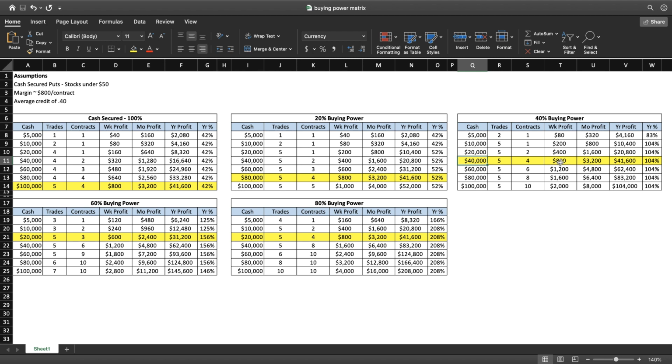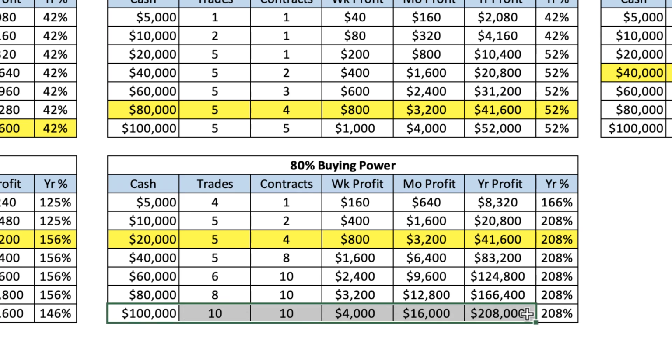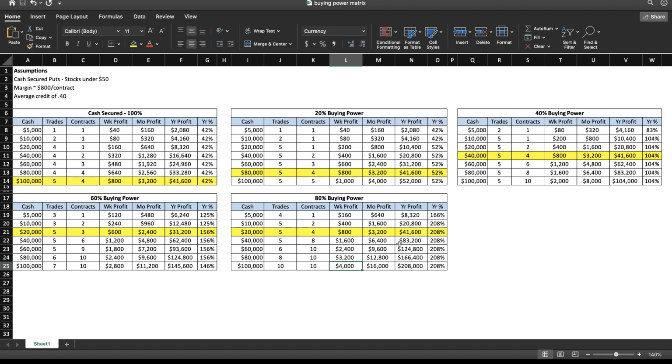If you remember from my video a few weeks ago, I had a week where I made $4,000. And the only place on here you see $4,000 is here, under 80% buying power, a $100,000 account. Well, I don't have anywhere close to a $100,000 account, even though I do use my buying power that high sometimes, but my account size is not that big. So it just so happened that that week I was able to get in and out of several trades more than I typically can in a week. So you're going to have weeks that are going to be better than this average, and you'll have weeks obviously that'll be a lot less because of you having to roll trades.